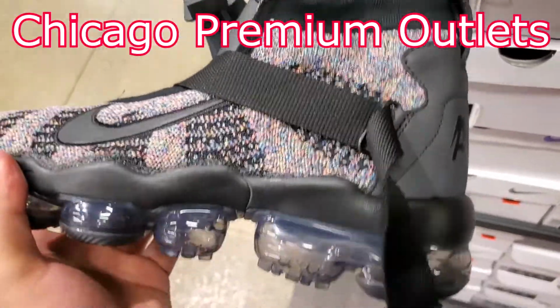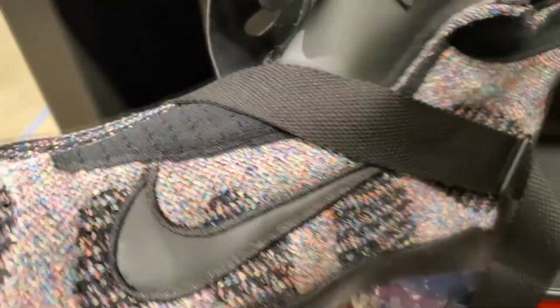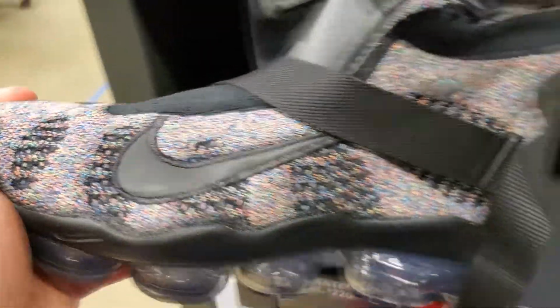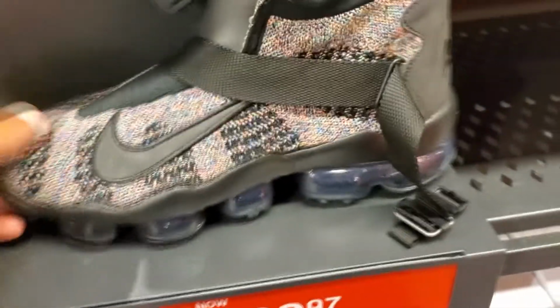I never even heard of these before. They call these the Vapor Max Premier Fly Knits. They got a multi-colored upper. It's pretty decent. I mean, it's kind of crazy, but retail 220, they got them at 110 plus 30% off, make it like 70 bucks. You can't beat that at all. Nice little detail on the back.